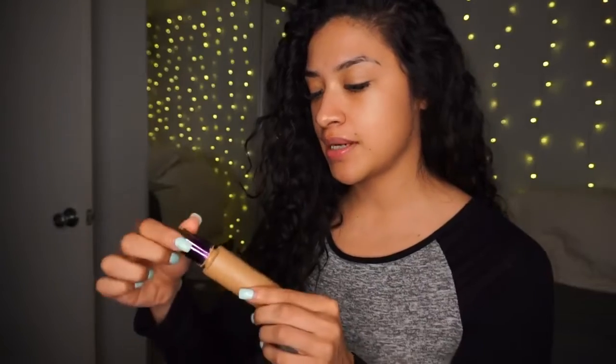And now I use the Tarte Rainforest of the Sea foundation.